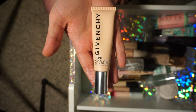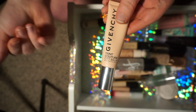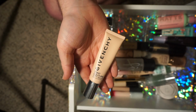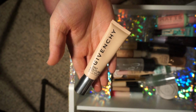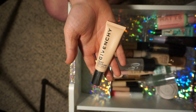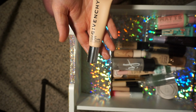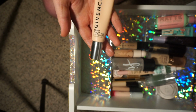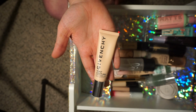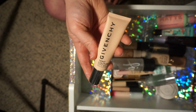This is the Givenchy Tint Couture City Balm. This is my favorite tinted moisturizer. Unfortunately, Givenchy has a shit shade range, or else I would probably talk about this to the high heavens more, because I think it's such a beautiful product. So lightweight, looks so good on the skin. Just a nice natural finish. It's just so stunning. I like it so much.